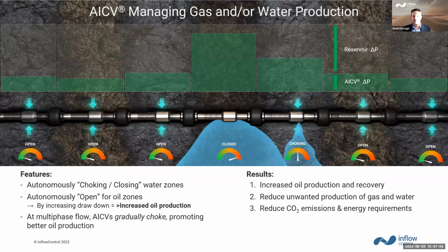So our AICVs are designed currently for oil reservoirs. In our research and development department, we have a gas AICV, which is meant for gas reservoirs, which is not yet commercial. So again, to clarify for everyone on here, this is an autonomous valve to be used in oil reservoirs to produce oil, but to choke or close gas and water from oil reservoirs. We don't yet have a valve for gas reservoirs to produce gas.